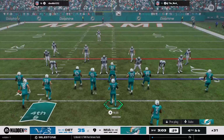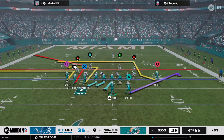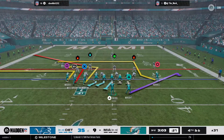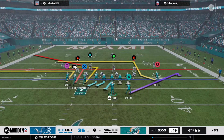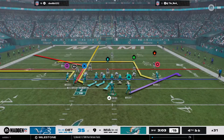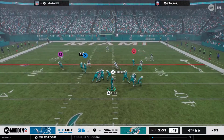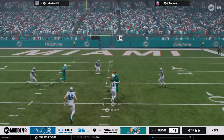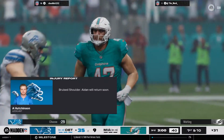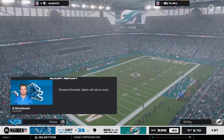A major loss offensively as Achane is forced out. And in his absence, they'll turn to one of the fastest men in football. It's Devon Achane. Go. On 4th down, Fields. And he had it for a second, but unable to hang on. And the possession literally slipped through their fingers as they turn it over on downs.